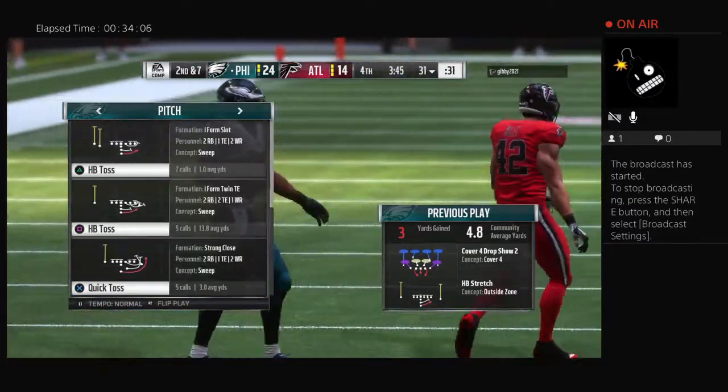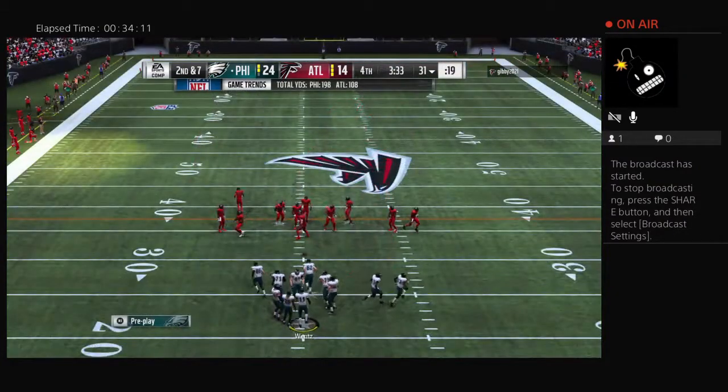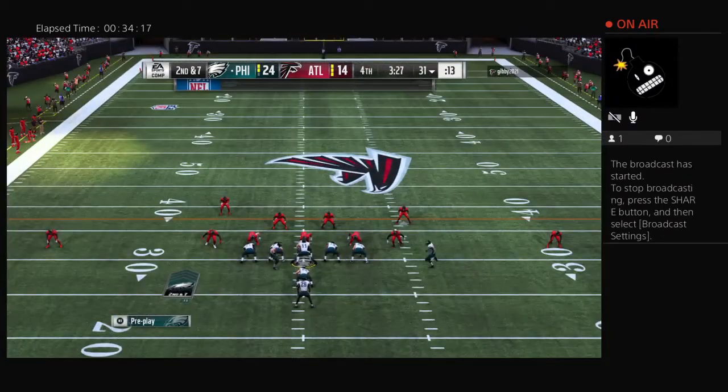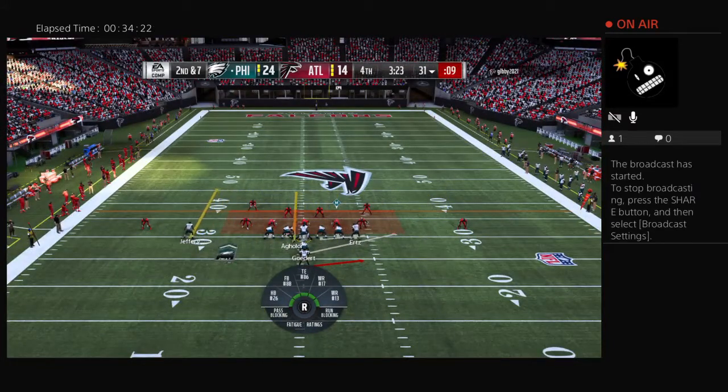Quick toss, 99 yards, and he has enough time to go over the century mark. Well, you got to give it to him again, right? Yeah, there's no doubt about it. You're not worried about losing yardage here. You just want to get him to the promised land for every runner. 100 yards or more in a game.